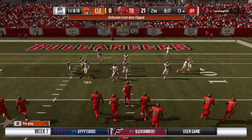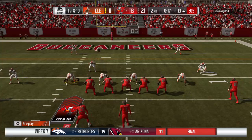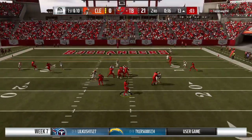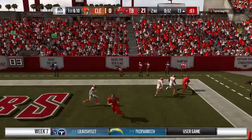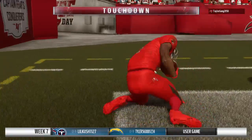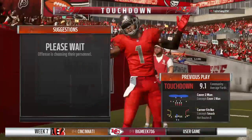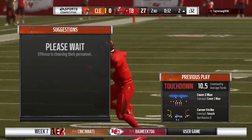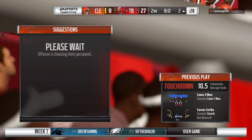Jameis now 8 of 11 in this first half. He's got it, 1st and 10. First down, Winston, eluding the pressure right. And this is caught by Jackson for a Buccaneer touchdown. Deshaun Jackson as the first half is winding down, and the Buccaneers here finding a way to stretch their lead.